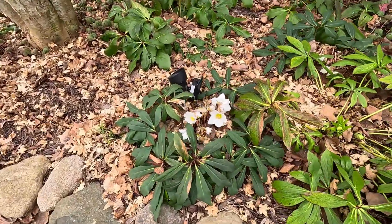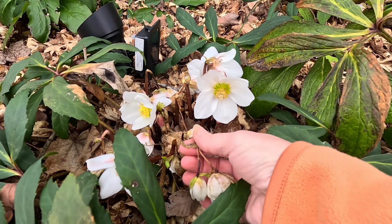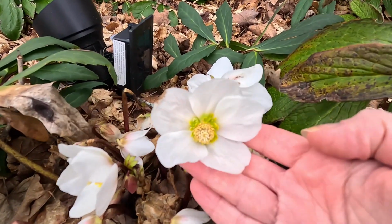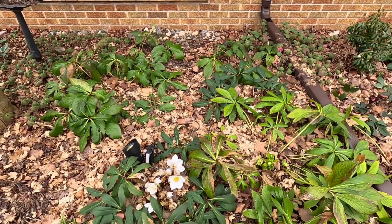They're a really nice pop of white this time of year. We have some more over here, but you can see I probably had 3 times as many flowers that got weighted down by that snow, and it just snapped the stems, so we won't get quite as many of those beautiful blooms, but they're here. Want to get all of these tidied up.